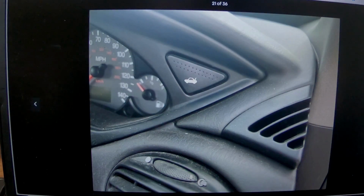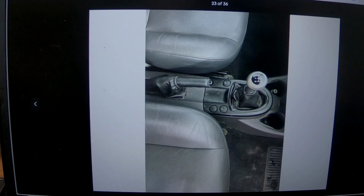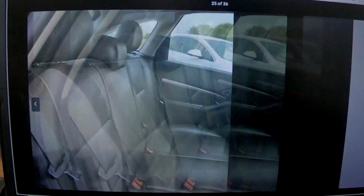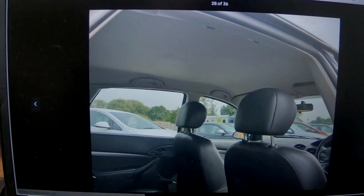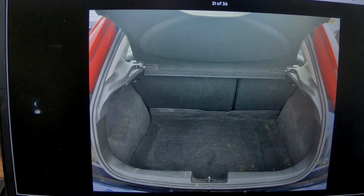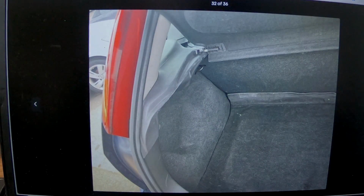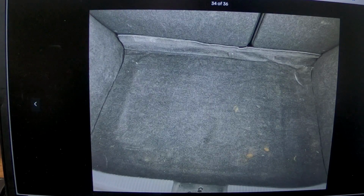Gear lever looks okay, reasonably worn. Looks worn around the window switches as usual. Just dirty. Someone's not really bothered to clean the inside of the car, I have to say. Bit of a disappointing factor there. Well, that's very strange. That looks like a very suspicious mark. There's a bit of rust there. That will all need cleaning out. It does have the mark of a car that isn't entirely clean.